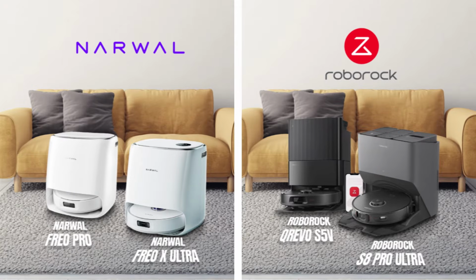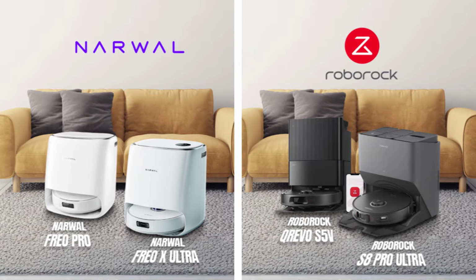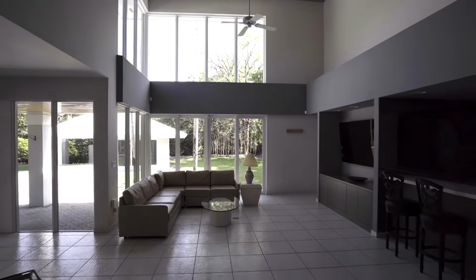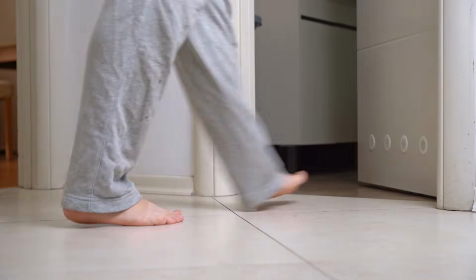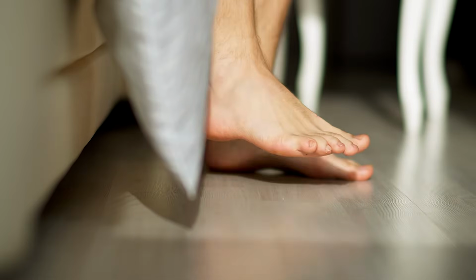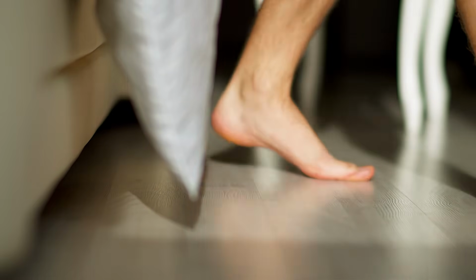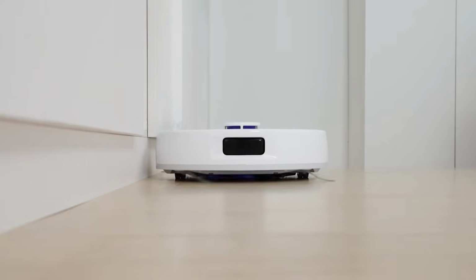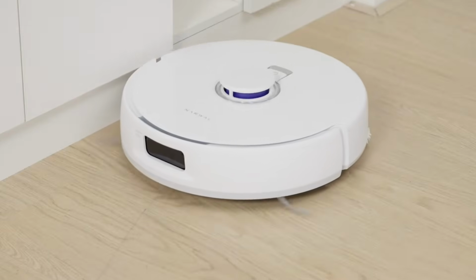When you think about who each is best for, the distinction becomes clear. If your home is mostly hard floors, and your biggest priority is that luxurious, spotless mop finish, the kind where you can walk barefoot and feel the cool, clean surface under your toes, the Narwal Freo is the one that will delight you. Its entire design is optimized for that sensory satisfaction.